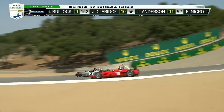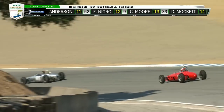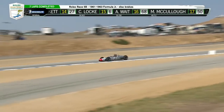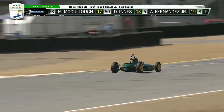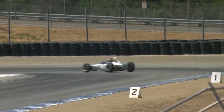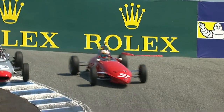And a change for second, as Hebert now puts the number 2, the 63 Lola Mark 5A, right up in there as well. Order has been restored. Lotus and Lola at the front, Gemini in third. That's the way things used to be. Lotus was always at the front with guys like Jim Clark and Peter Arundel. Mike Spence went on to Team Lotus Formula One fame, world fame.